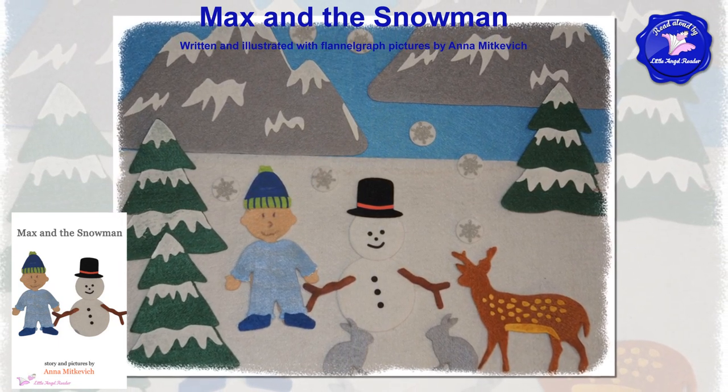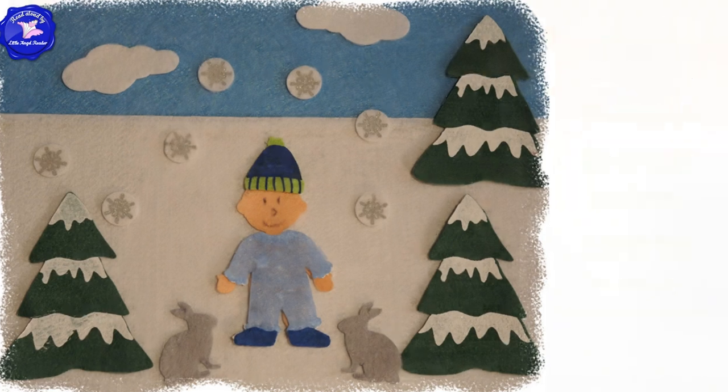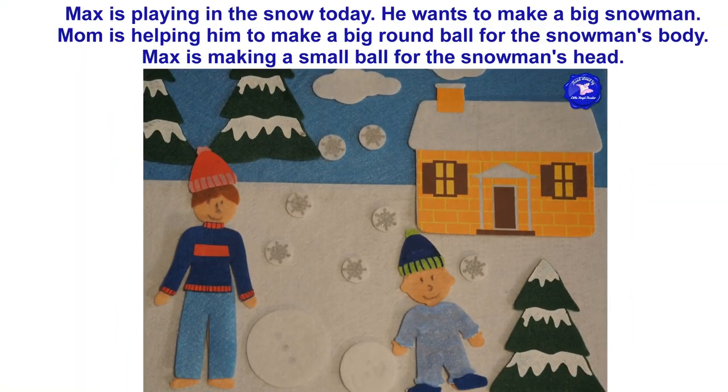Max and the Snowman. This is Max. He's 4 years old. He's very curious. Max loves winter. Max is playing in the snow today. He wants to make a big snowman.